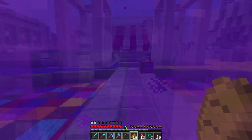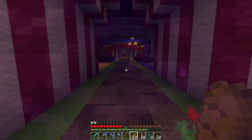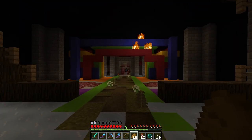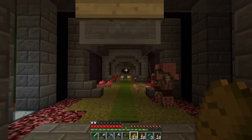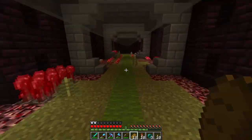So, we are going to wander this way and show off a little bit of our Nether builds. Now, we've always been big fans of having kind of crazy builds inside the Nether. But back in the day, we originally had a lot more stone and chains. And now it's a lot more flowers and ice and all that sort of thing.